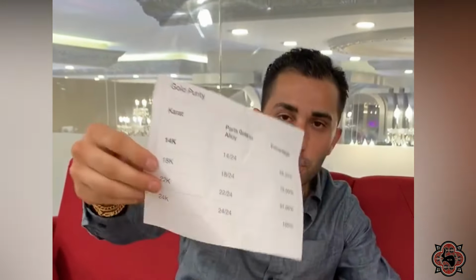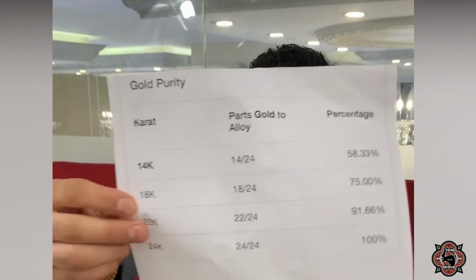Here is your gold purity chart, okay? Remember, there's labor involved in these chains, there's a lot of other factors involved in these chains that I could make you guys aware of. But my job is to give you the best information that I can and offer you an enlightened way of purchasing.